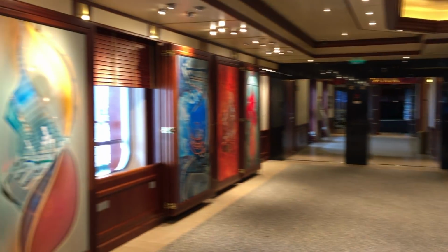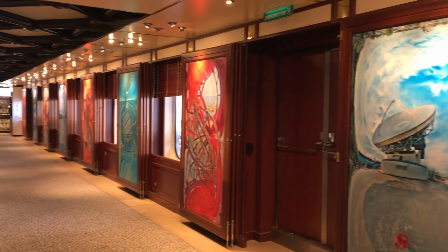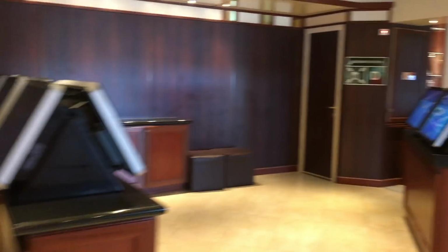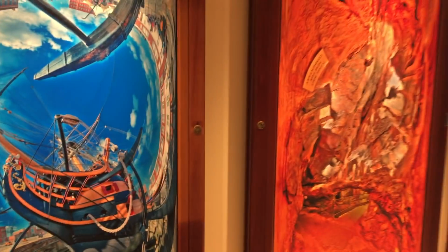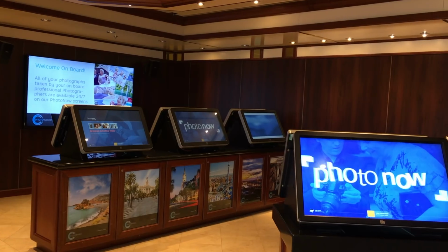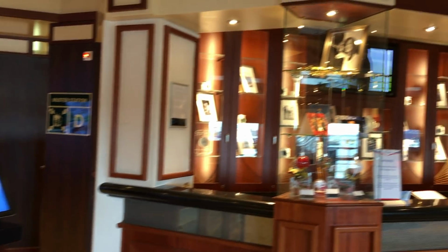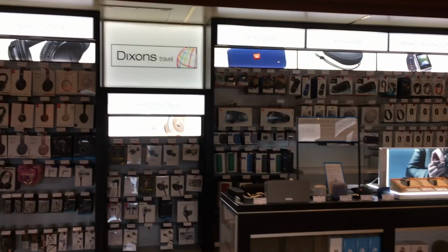We loved it. And then you have the photo gallery. Now this photo gallery is absolutely massive. You also have the photo machines, which are absolutely great, and they have that on a lot of other Carnival UK cruise ships. And they also do print out, so you have a choice. It's brilliant. It's the best photo gallery I think I've seen on a cruise ship.